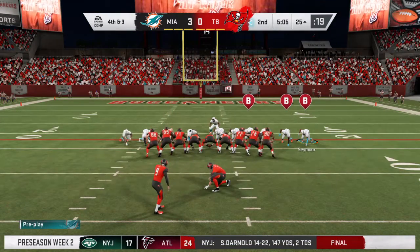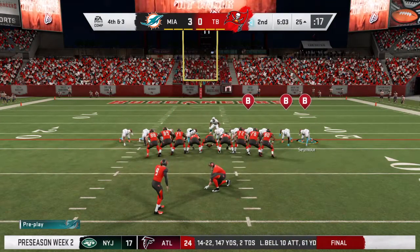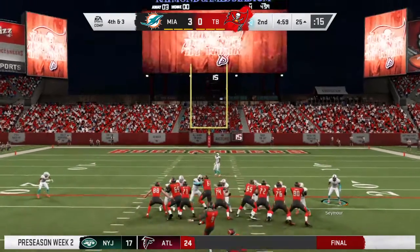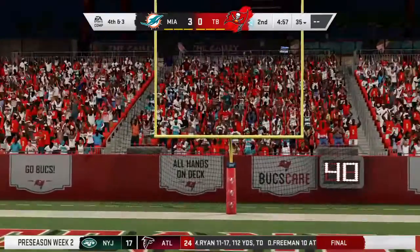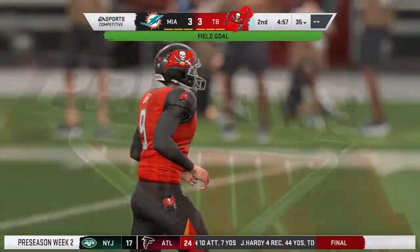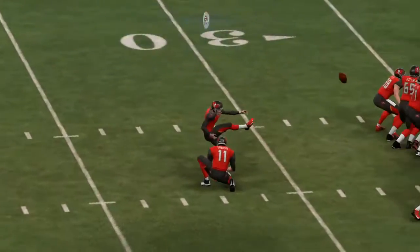So on 4th down, on comes the Buccaneer kicker, Matt Gay. This from 42 yards out. And Gay knocks this one through. And that will tie us at 3-3. So he splits the uprights, and that has to be a nice feeling. Right when it left his foot, he knew it was good.